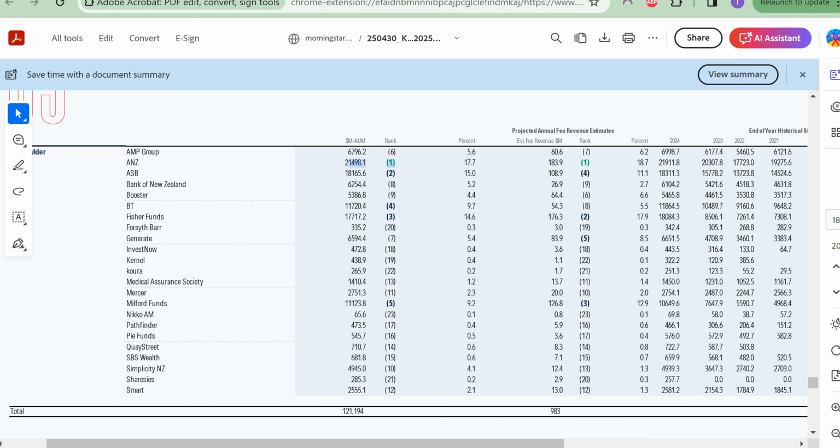So the number one size scheme is the ANZ. Their KiwiSaver scheme has about $21.5 billion in it, which is roughly around 20 or so percent, slightly under, around sort of 17, 18%. The second most popular is the ASB. Of course, these are all large banks, hence they've been quite aggressive. Fisher Funds is number 3.